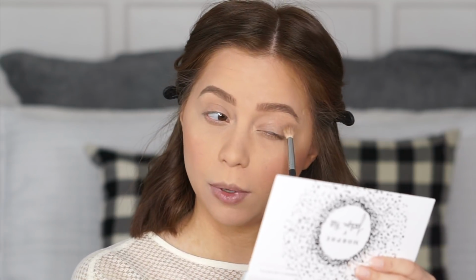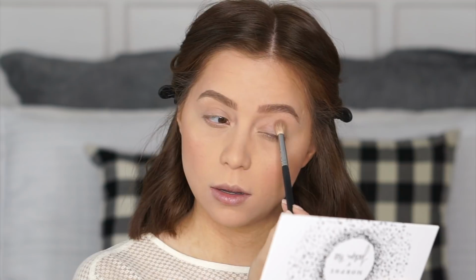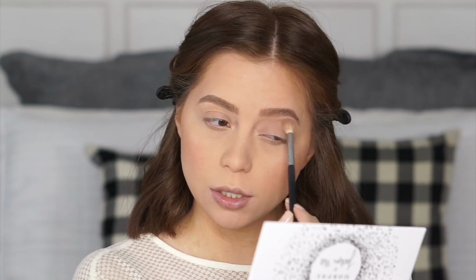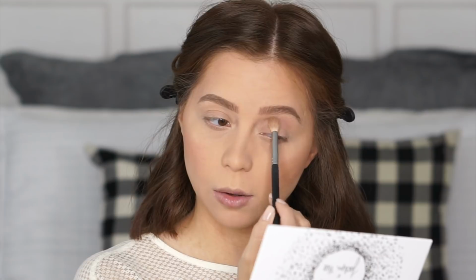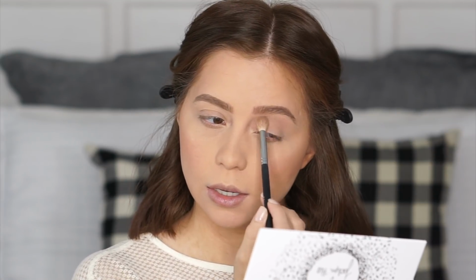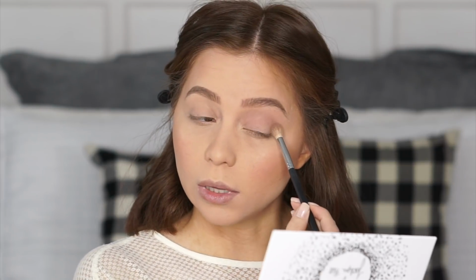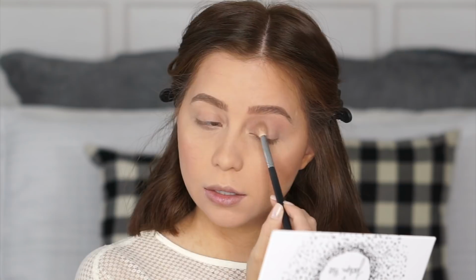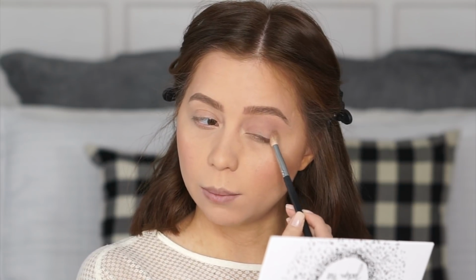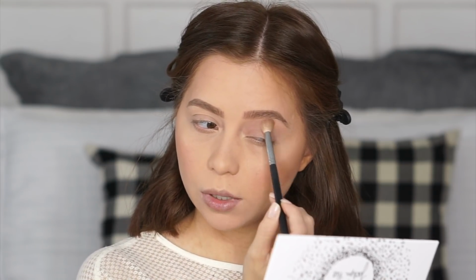Really, more so my dad. I have a really close relationship with my dad. I'm just putting this on my crease as a transition. So I was more concerned about how my dad was going to react, especially because he and I have a really close relationship, and I am the baby of the house. So I was a little bit worried about that, but when I told him, he was happy.